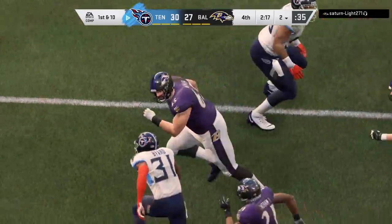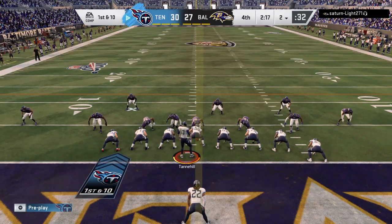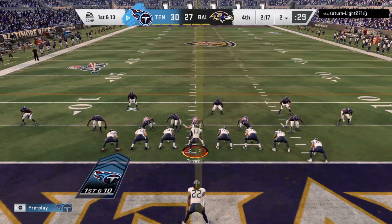Backs to the wall. The offense has it in the red zone, driving for the winning score. And he says, not on my watch. And that is one happy bunch on the sidelines.